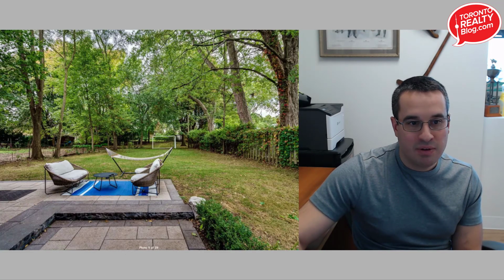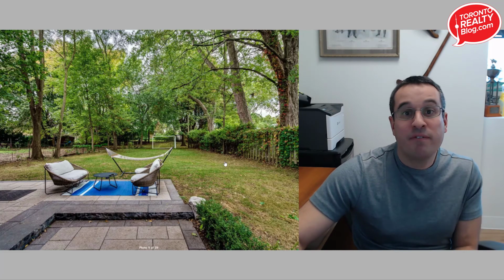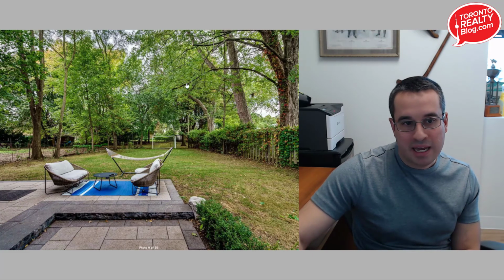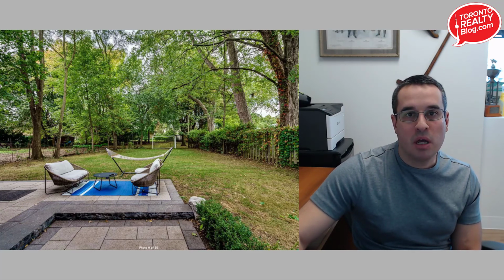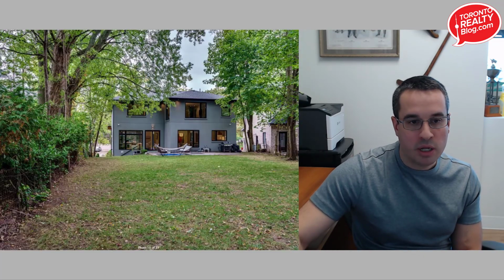Not my fave. Okay, backyard's massive, right? You've got a freaking soccer net, tree canopy. I'd literally take my son and just lock him outside with two soccer balls. Talk to me when you're in the MLS.